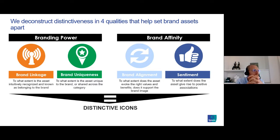So think of George Clooney, often used by Nespresso. When you think George Clooney, you think Nespresso. But when you think George Clooney, you also think about the sophistication that Nespresso wants to be famous for. So George Clooney evokes what the brand wants to be famous for. And that is what we mean with brand affinity. If Nespresso would have worked with, you may disagree, someone like Kim Kardashian or Wayne Rooney, less sophisticated people, then it just wouldn't have worked that well.